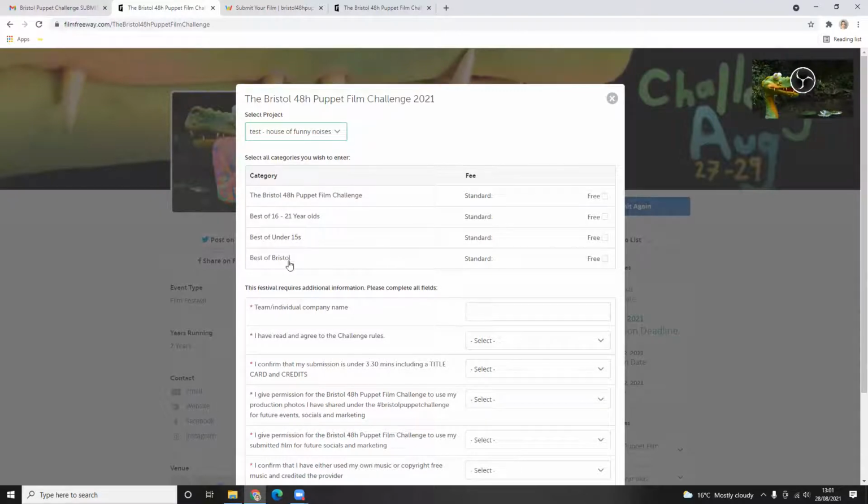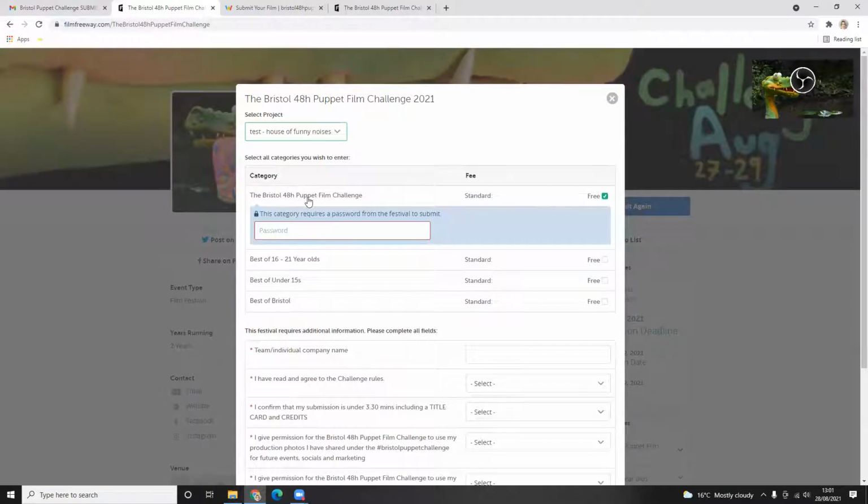Now we've got our categories down here. We have the Bristol 48-hour puppet film challenge, best of Bristol, 16 to 21-year-olds, the best of under 15s, and the best of Bristol. Now, you can apply for as many of these as you like if you qualify. So the main challenge, that is the Bristol 48-hour puppet film challenge, is the one that everyone's going to enter. This is the one where we have a top 10, a first, second, and third place. So if you don't know where to submit your film, you're just going to submit it to this one here.